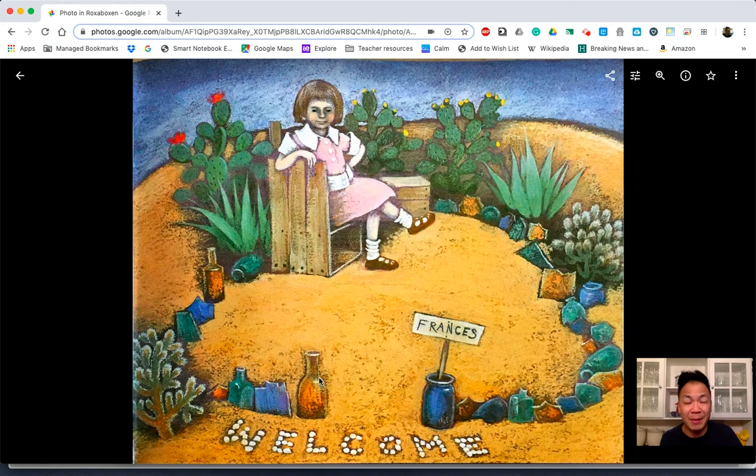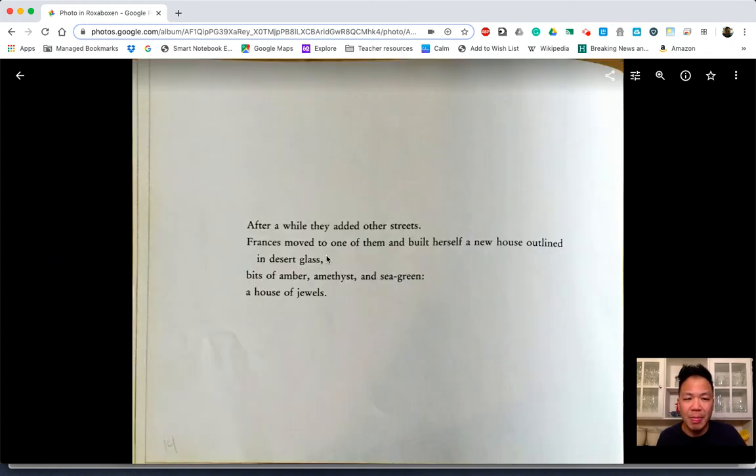All right, time out. Look at those words. Bits of amber, amethyst, and sea green, a house of jewels. Amber, amethyst, and sea green are all precious stones or semi-precious stones. Amber is sort of an orangey stone. Amethyst is kind of a purple, and sea green, of course, is just a green stone.